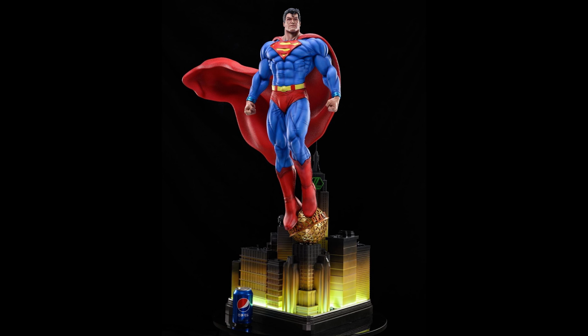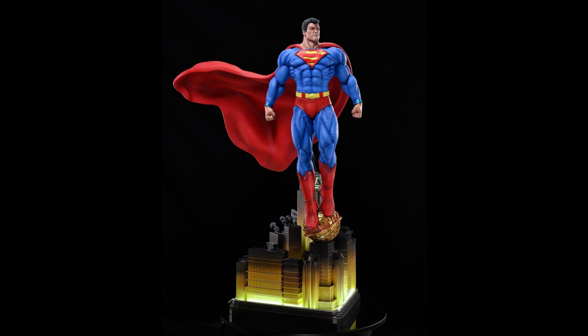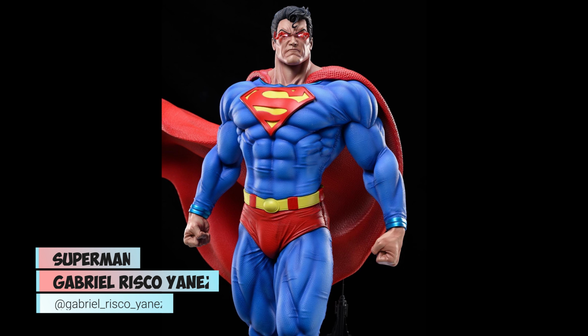This is my type of Superman, simple base and very muscular. This one is very Prime 1 looking for sure. That's the secret formula for making a good Superman, just make it look like Prime 1 Superman Hush. Definitely love the sculpt, the base is quite cool as well, even has an Easter egg for the next character in line. Hopefully this one gets made. This 3D art of Superman is sculpted by Gabriel Risco Yanes.